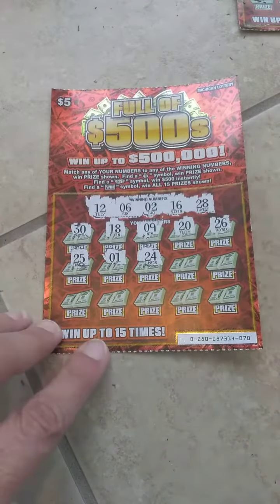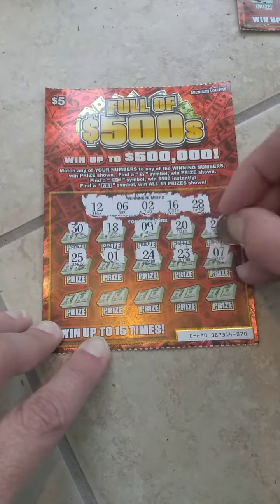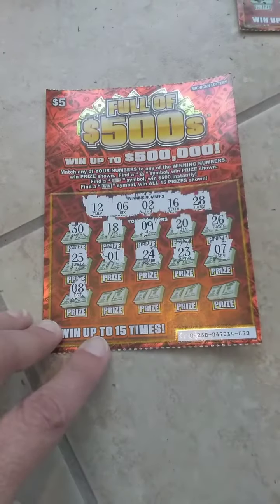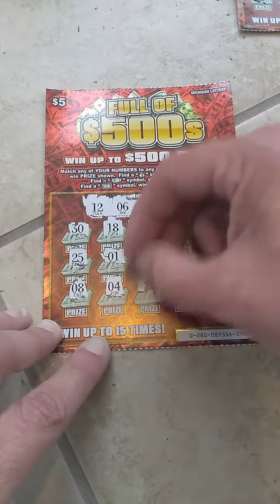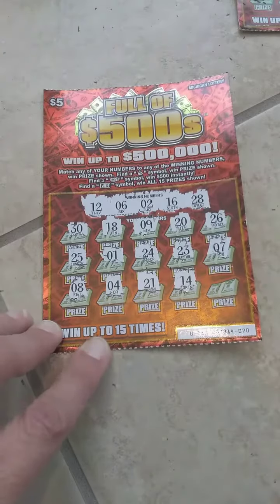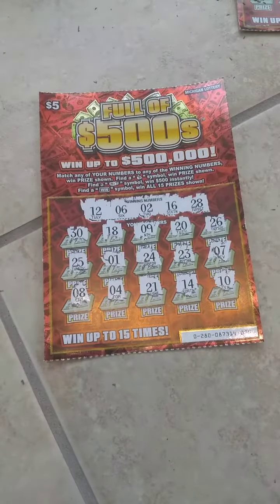Okay, well, let's see. 24, no. 23, no. 7, no. 6, shoot. Okay, I got myself excited there. 8, 28, no. 4, no. 21, how about just a nice symbol so we don't miss it? 14, and 10. Oh, of course. All right, we still have three more. We still have a chance.